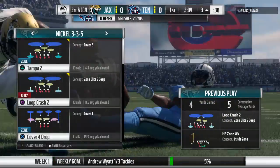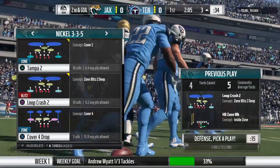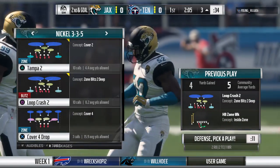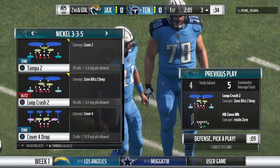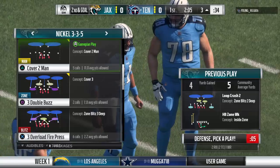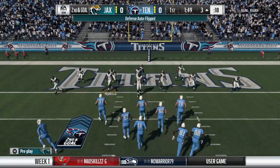And a little bit of space there takes it inside the 5 to the 3. Give him 4 on the carry there. It's second and goal. And a really long drive here, and it goes on and on.